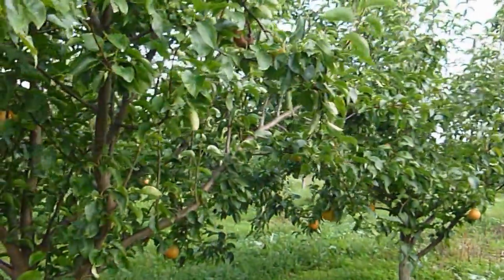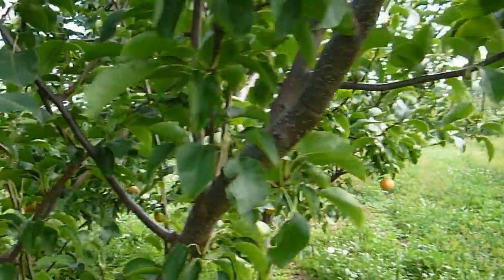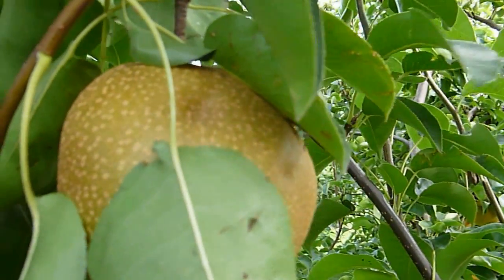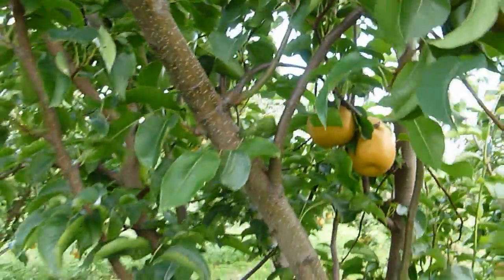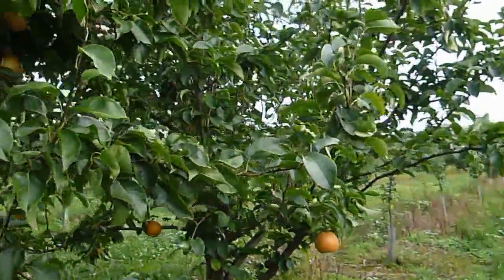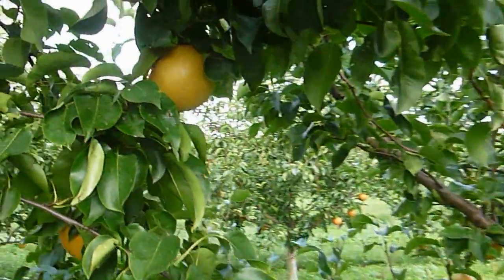Bring you over this way. Here's another problem with pears. In addition to birds loving them, so do stink bugs. And that little dimple right there was caused by a stink bug. They like to sit on the pears and start sucking on them, and it leaves a little dimple which then gets corky inside, so it's not particularly pleasant to eat. And here's yet another pretty gruesome pear.